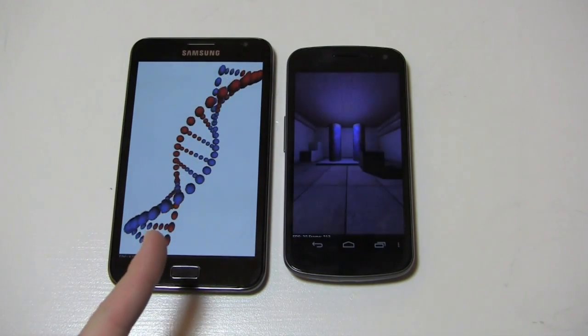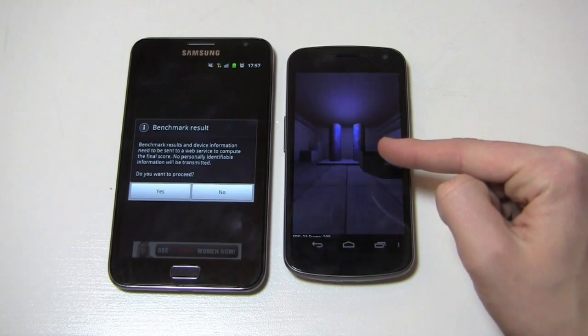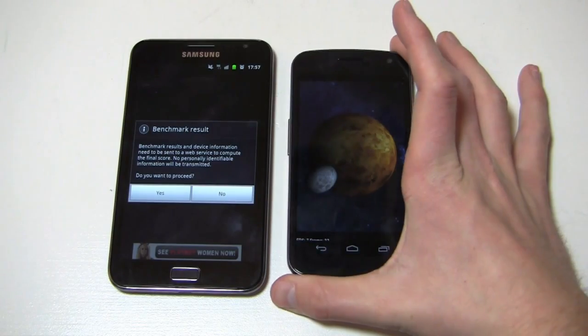So 2,500 milliamp hour battery over here, 1,850 milliamp hour battery on the Galaxy Nexus. Now you can get an extended battery at Verizon that bumps this one up to 2,100 milliamp hours.